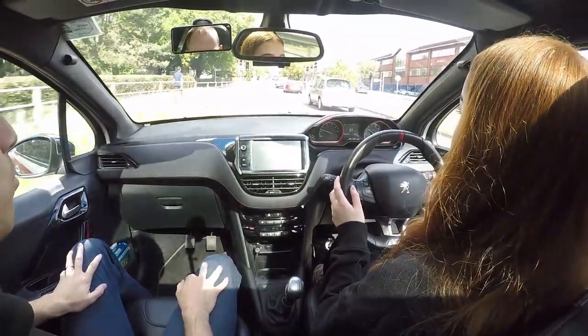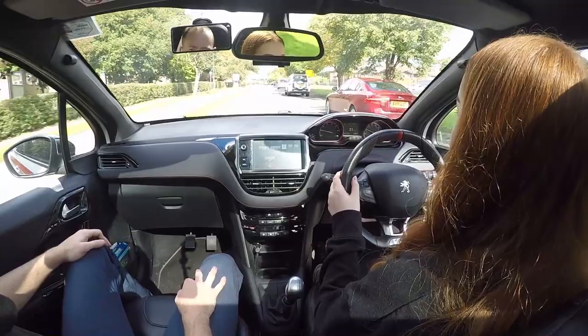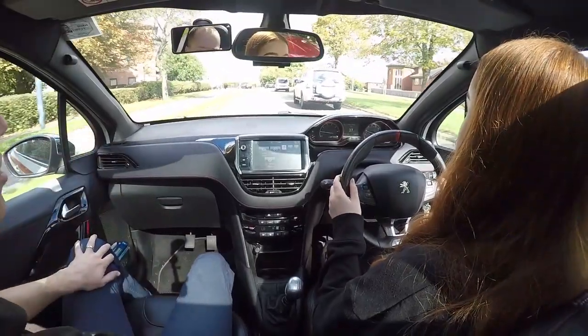When we get to the roundabout, we'll turn left. First exit. Just remember, you'll be going from 6 to, I don't know, 3, 2, whatever you feel is appropriate.